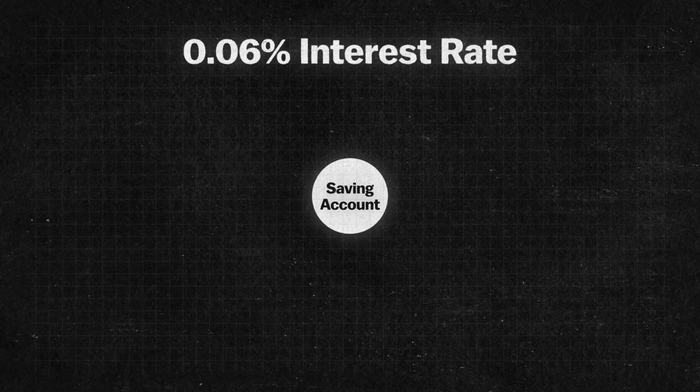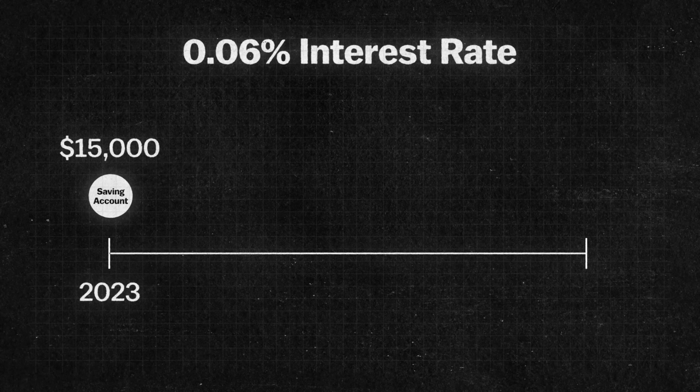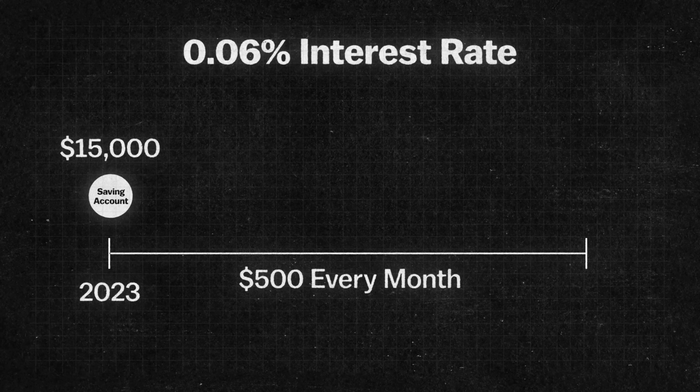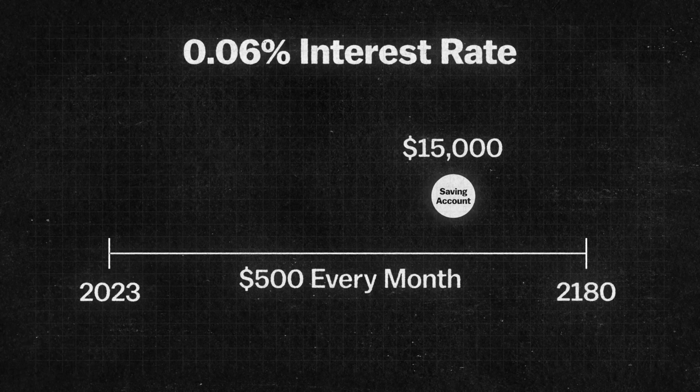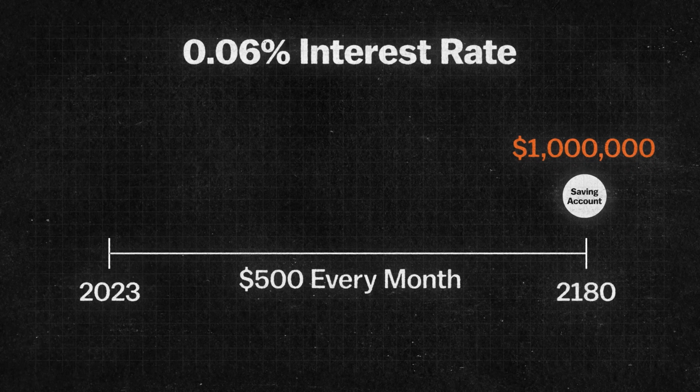But here's the truth. You won't ever be able to achieve your financial dreams if you just save your money. On average, savings accounts give you a 0.06% interest rate. And at that level, if you put $15,000 in your savings account and you still contributed $500 every single month, it would take you 157 years, 157, to reach $1 million. And this is where investing comes in to significantly speed up this process.